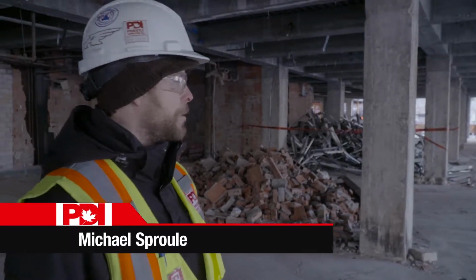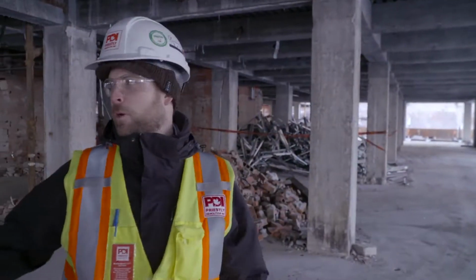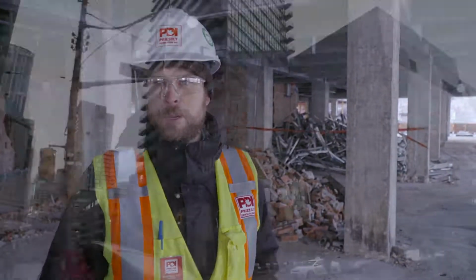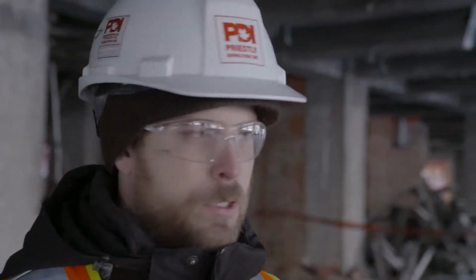We're in the downtown core of Toronto. We're on the famous Bay Street. We've got surrounding buildings, residential. At this point, we're surrounded by glass condominiums. It's got its own challenges like everyone else, but being downtown with the close proximity to pedestrians is making it more challenging for us.